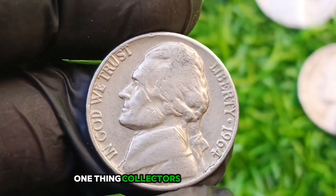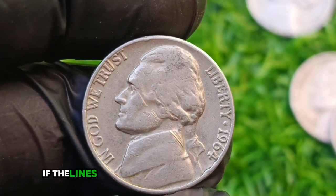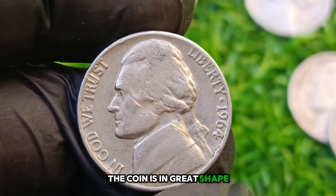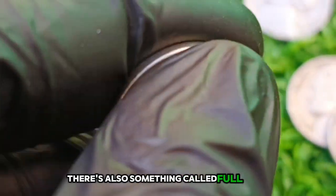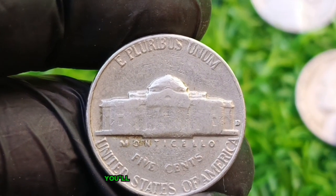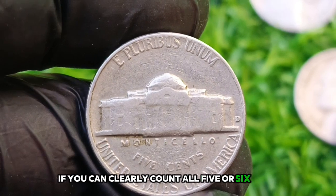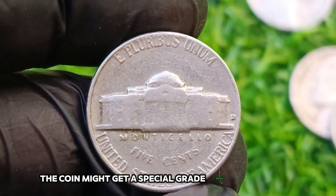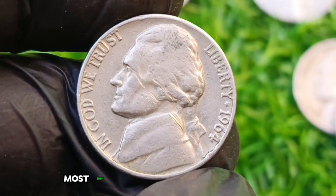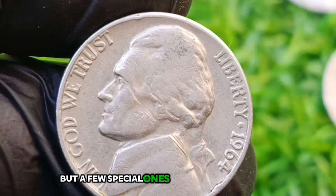One thing collectors really look for is how clear the picture of Monticello is. If the lines are sharp and you can see all the small details, the coin is in great shape. There's also something called full steps. If you look at the front of Monticello on the back of the coin, you'll see some small steps. If you can clearly count all 5 or 6 steps, the coin might get a special grade from coin experts, and that makes it worth even more money. Most 1964 D nickels are only worth 5 cents, but a few special ones are worth much more.